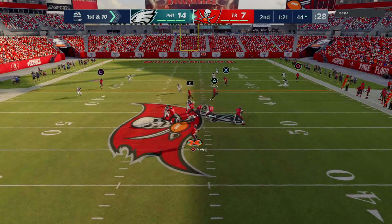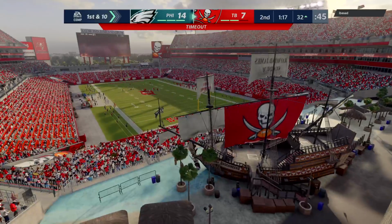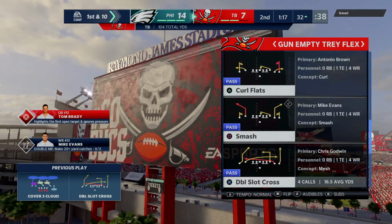On first down, Brady. Open man, Gronkowski complete. Now the Bucs going to use the first of their timeouts as they'll get a chance to talk it over after picking up the first down.